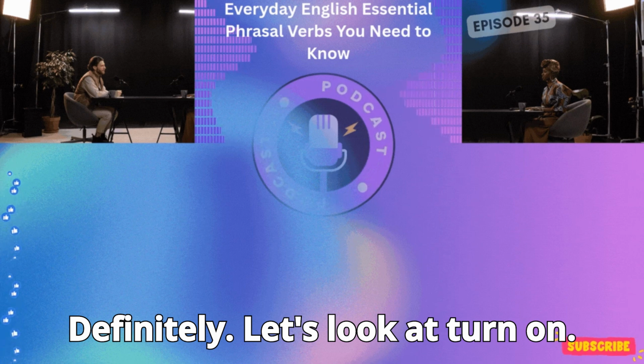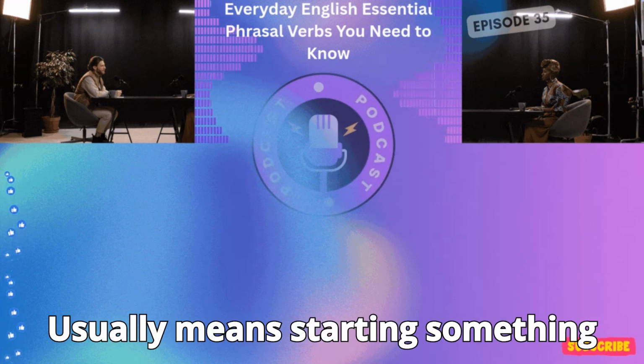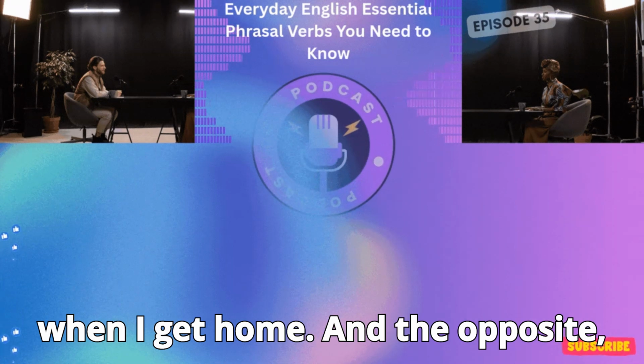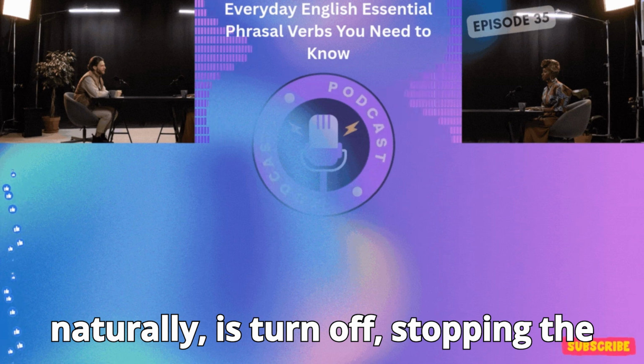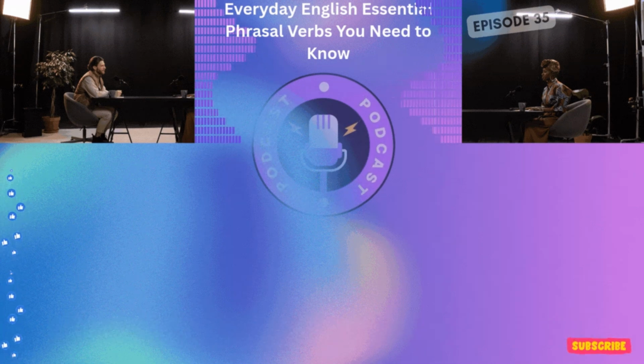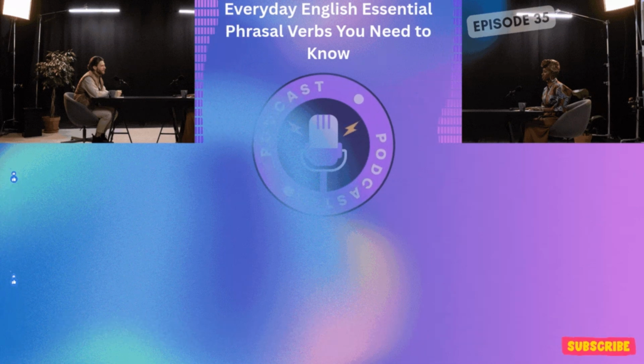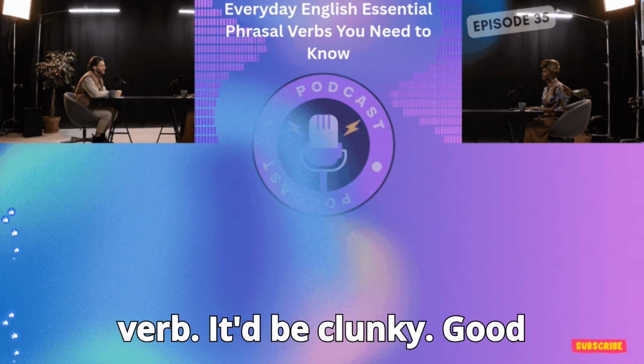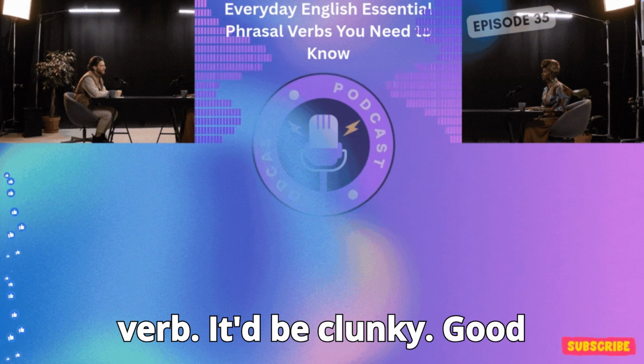Definitely. Let's look at turn on. Usually means starting something electrical. Simple one. Can you turn on the TV? Or, I always turn on the lights when I get home. And the opposite, naturally, is turn off. Stopping the electrical thing. Turn off the oven. Don't forget to turn off the lights. Pretty straightforward. But imagine trying to say that without the phrasal verb. It'd be clunky. Good point.